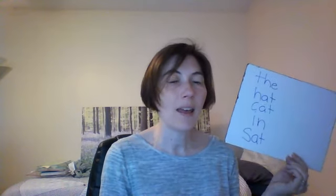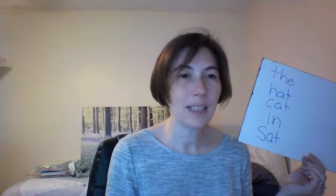Let's look at the words that we have written down. The hat, cat, sat in. Can we make a sentence out of that? Can you think of something you can do? Let's see if we can rearrange those words to make a sentence. What if we wrote, the cat sat in the hat? Write it down. Take a picture of it and send it to me. Good job, everybody.